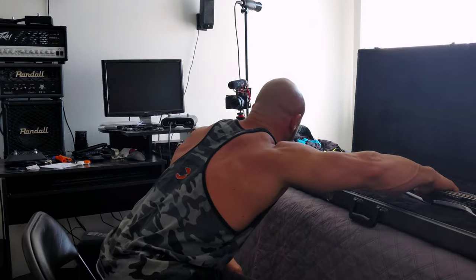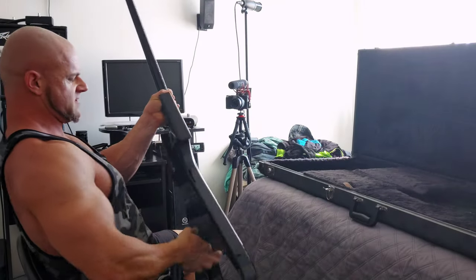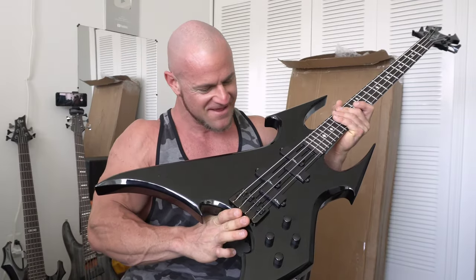The thing had a little bit of cosmetic issues that I already knew about from the pictures. Basically what happened was I got so damn excited, and it's in very good condition. A BC Rich bass, neck through, beast, and I got excited and pulled the trigger. The price was amazing, especially considering it came with the case. But yeah, dude, this thing is a monster of a guitar, and I love it.